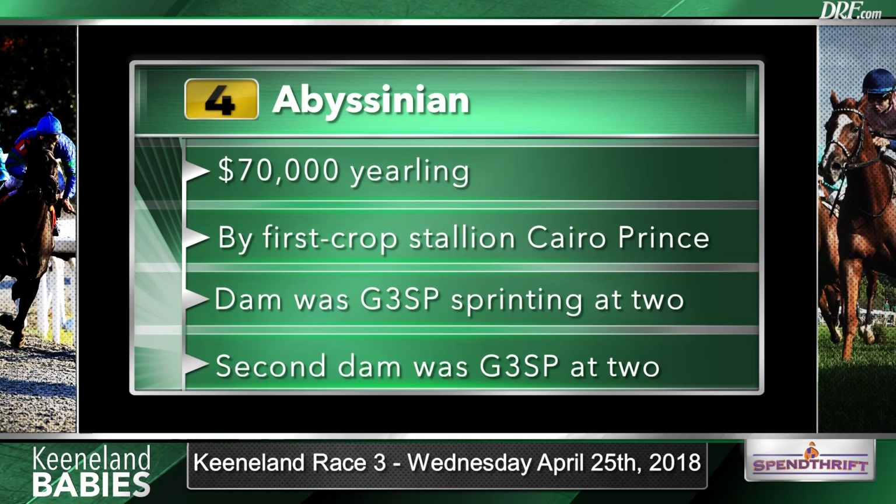Abyssinian also wowed our clockers. Our clocking team led by Mike Welsh gave this one a B+ on April the 10th for a gate workout. Expect Abyssinian to be fast. That being said, of the Ward duo, I prefer the number 5 Stage Left.